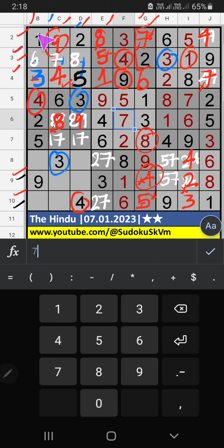9th row, 10th row, column B, we have 1. So 1 can't come in these cells. The 1 is confirmed here. Column D, we have 1. So 1 can't come in the cell. 1 is confirmed here. Then 7 is here. Column D, 2 numbers are remaining, 6 and 8. 9th row, we have 8. So 8 can't come in the cell. 8 is confirmed here. Then 6 is here.